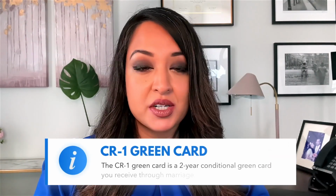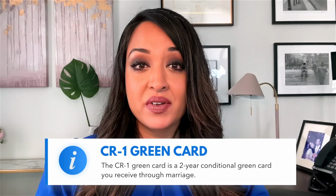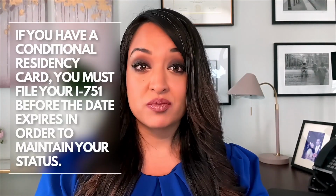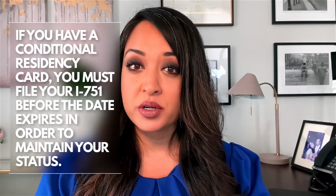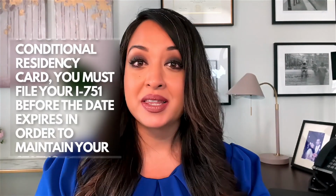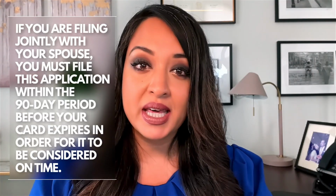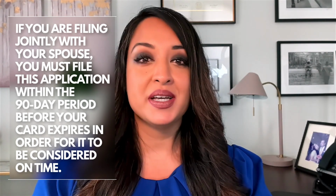Immigrants who receive a 2-year conditional green card through marriage, called CR1 green cards, must file the I-751 with USCIS to receive a permanent green card that they can renew every 10 years. If you have a conditional residency card, you must file your I-751 before the date it expires in order to maintain your status. There are some exceptions to this rule, so please keep watching this video in order to find out what they are. If you are filing the Form I-751 jointly with your spouse, you must file this application within the 90-day period before your card expires in order for it to be considered on time.